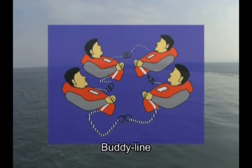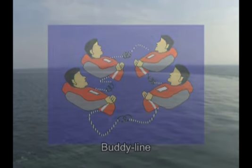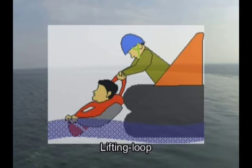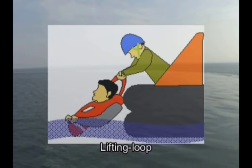According to revised SOLAS, from 2010, all life jackets used on newly built vessels should be equipped with a buddy line to allow survivors to link themselves together and a lifting loop. Bandage-type life jackets will no longer be approved.